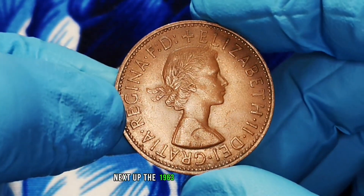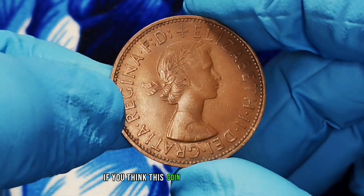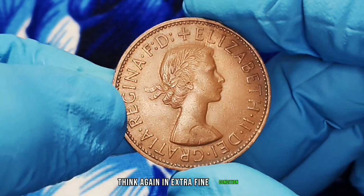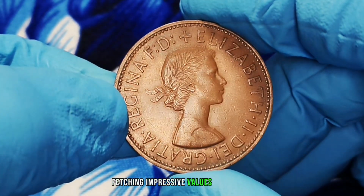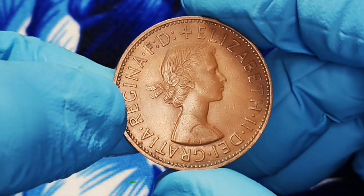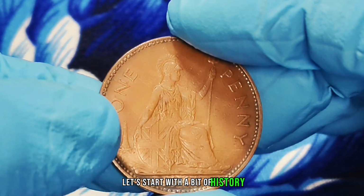Next up, the 1963 United Kingdom 1-penny coin. If you think this coin is just another piece of change, think again. In extra fine condition, this penny is making waves in the market, fetching impressive values in dollars. Stick around as we explore its history, features, and current market value. Let's start with a bit of history.